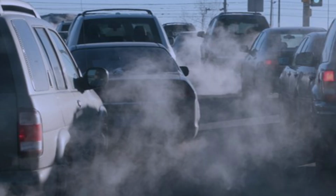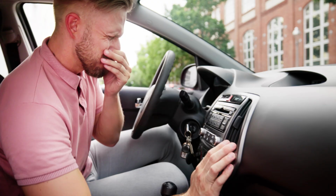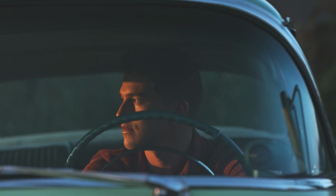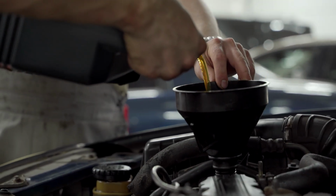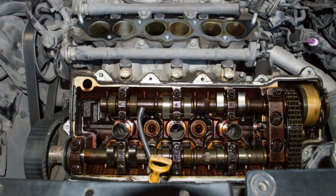Then there's the smell, that thick, bitter scent of burning oil that sneaks into your cabin vents. If it smells like something's cooking under the hood and you haven't ordered takeout, that's a red flag. Next, you might notice oil leaks around the engine. Overfilling causes internal pressure to build up, forcing oil past gaskets and seals like toothpaste out of a tube.